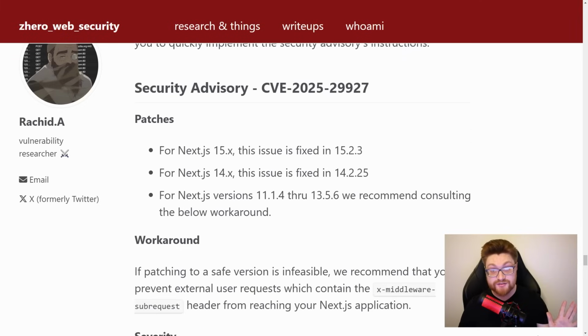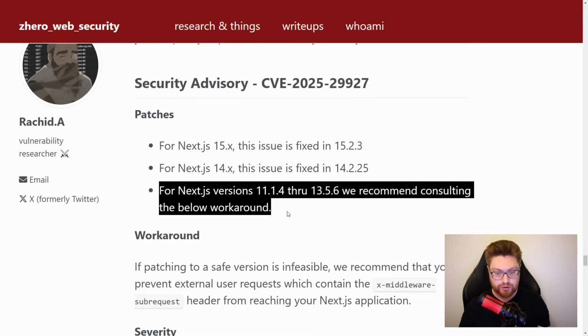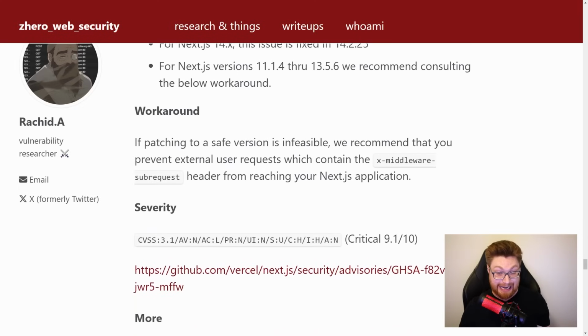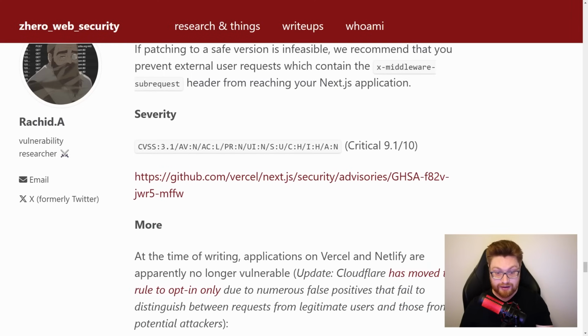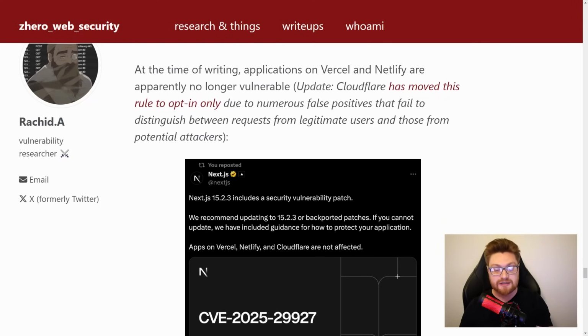But look, this has been patched. This was fixed. For Next.js 15.x, the issue is fixed in 15.2.3. For Next.js 14.x, the issue is fixed in 14.2.25. And use the workaround and make sure you just straight up can't end up passing x-middleware-subrequest, whether you're using a web application firewall, WAF, whatever. But that is why it is a 9.1 out of 10 critical severity vulnerability, because it's point and shoot, single curl request, you set a header that is easily client customizable.